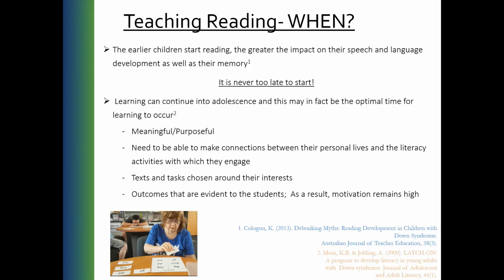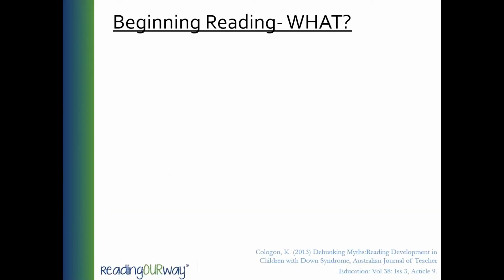The outcomes are evident to the students. So as a result, their motivation is high. They can see that there's a purpose to learning to read, so they are interested in reading. And making it meaningful to the individual is always going to be the most effective way.